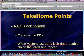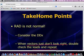Remember, you've got to be the best at EKGs. The last thing you want is to call cardiology, have them come down and tell you that you didn't get a proper EKG because the leads were mixed up. So pay attention to those vectors, and when things don't make sense, just repeat the 12-lead EKG. Be the best at EKGs.